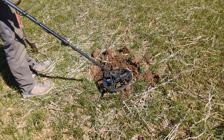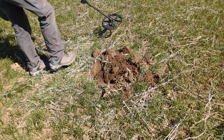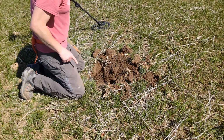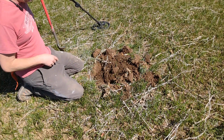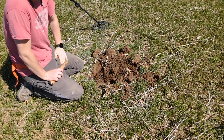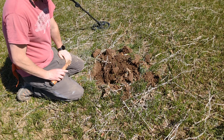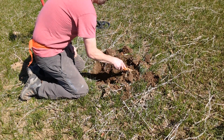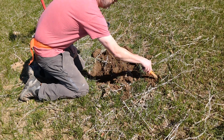I'm looking for another nice old coin to go with all the old buttons I've had out of this place. The age of the buttons, my research tells me, probably goes back to when this was all French territory before the Louisiana Purchase. So something from that era would be amazing.